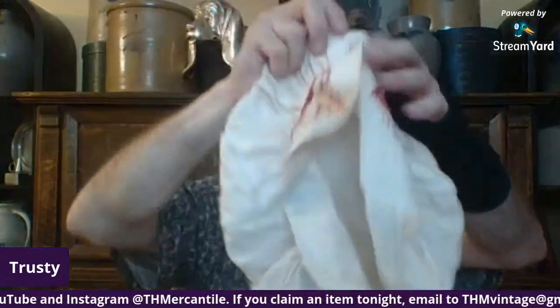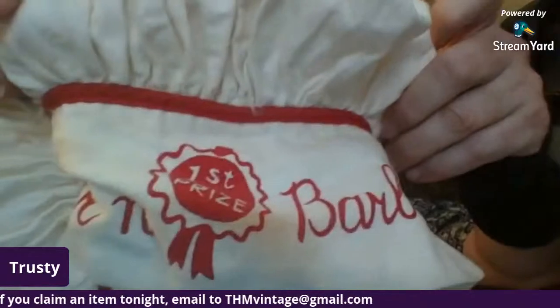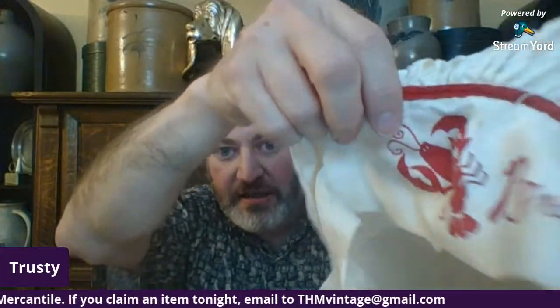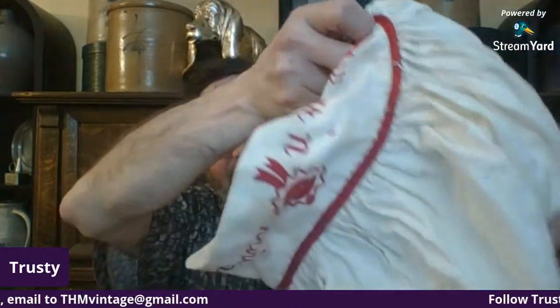So, all right, we've got bar and barbecue on there. There's a reference to first prize. I don't know if that was a campaign thing, or if this was given as an award in some way. This is not terry cloth. This is like a muslin type material, but they both say bar and barbecue. So I would say they go together, but they're just not the same material. But they've got the red trim. It's got the lobster on there. Not sure why the lobster's on the barbecue hat now that I think about it, but regardless.